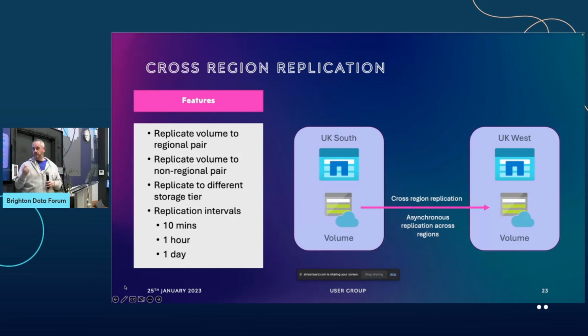As soon as you need to invoke DR, it's an instantaneous switch from read-only to write. And the replication intervals can be 10 minutes, 1 hour, 1 day. So it's a really great way to protect cross-region. For those who use Azure, do you use multiple regions? I'm seeing a lot of customers at the minute reverting to using single region with zonal protection.